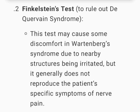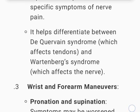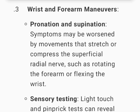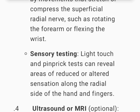2. Finkelstein's test, to rule out de Quervain syndrome. This test may cause some discomfort in Wartenberg syndrome due to nearby structures being irritated, but it generally does not reproduce the patient's specific symptoms of nerve pain. It helps differentiate between de Quervain syndrome, which affects tendons, and Wartenberg syndrome, which affects the nerve. 3. Wrist and forearm maneuvers. Pronation and supination. Symptoms may be worsened by movements that stretch or compress the superficial radial nerve, such as rotating the forearm or flexing the wrist.